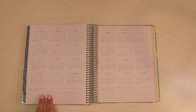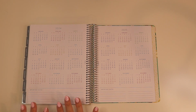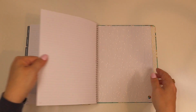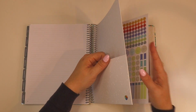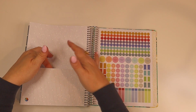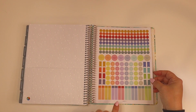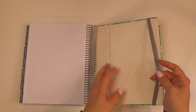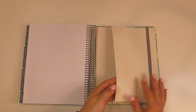And you can kind of have a little cheat sheet down here of a color code to reference what those special dates are based on that particular color. And then we just have a few note pages in the back. And then we have our two-sided pocket folder. You can put important items in there, and then we have our sticker sheet. And then the very back, we have the end page that matches the front. And then we have another pocket folder here that you can store items in.